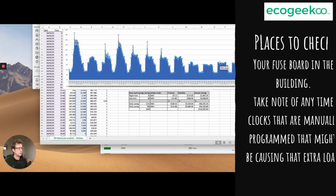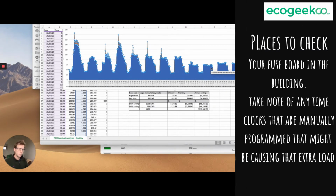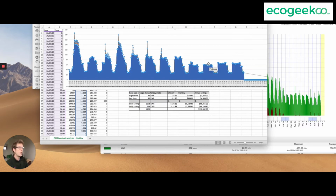So a great place to visit is probably the fuse boards within the building, and taking note of any time clocks that are on there to see what manual time clocks are being programmed in that building, and are they responsible for this 48 kilowatt load on top of your base load.